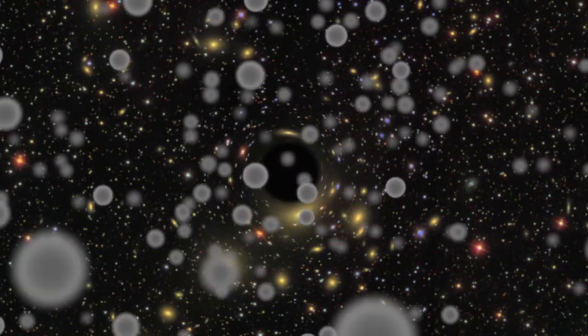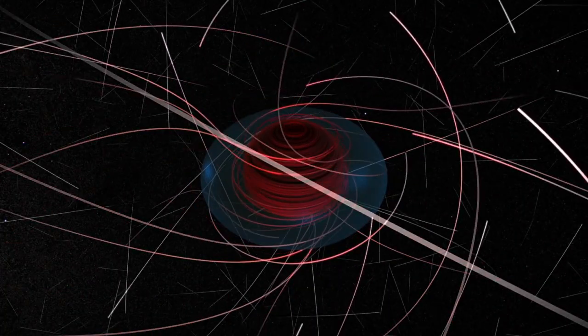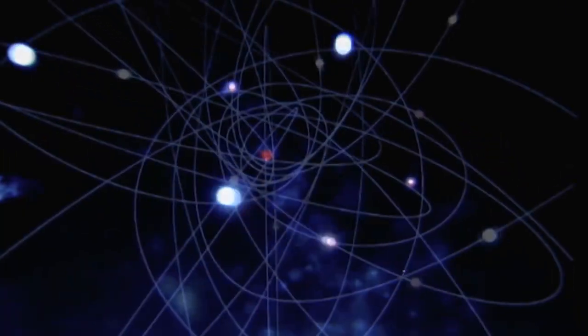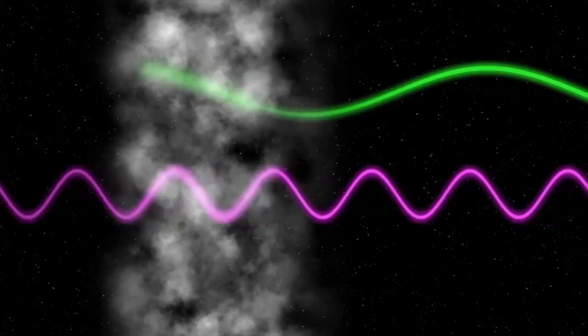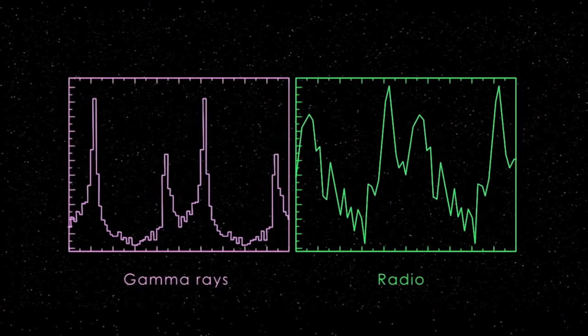Because of this strong gravitational pull, scientists and the best of Earth's technology still cannot directly observe a black hole. So how are we able to observe it? Well, scientists indirectly observe the particles and radiation that are being drawn into the black hole.